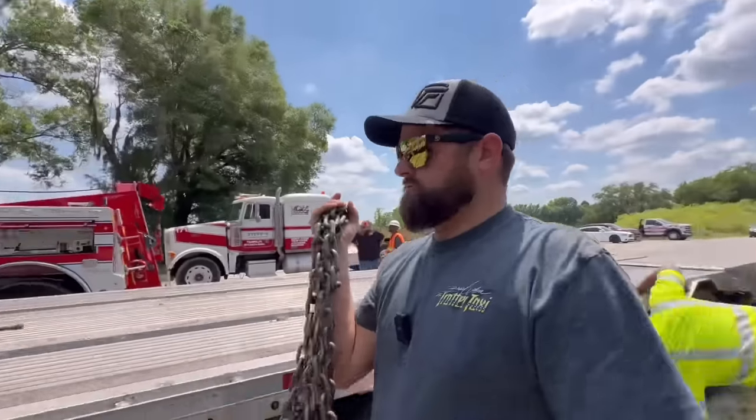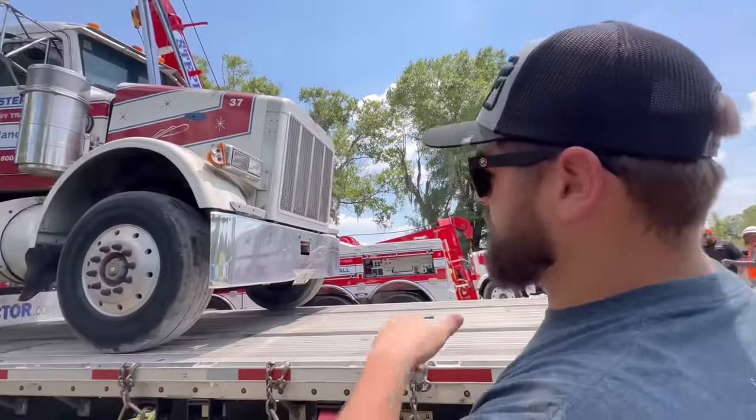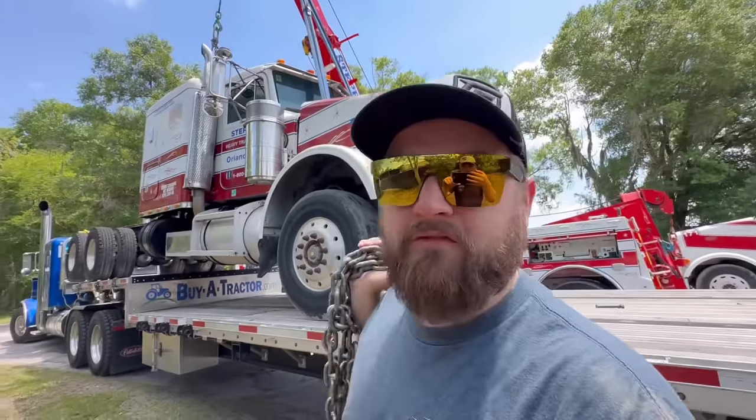All right, guys, we're gonna throw some chains on this thing so that it ain't moving. We're gonna get out of traffic's way. Then we're gonna load the second truck on here. We gotta get this thing secure first.